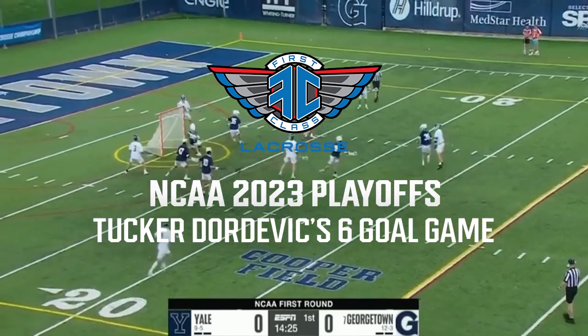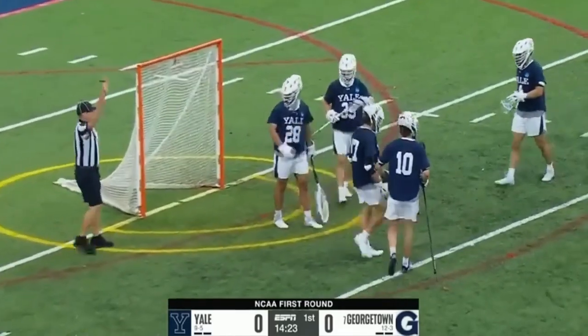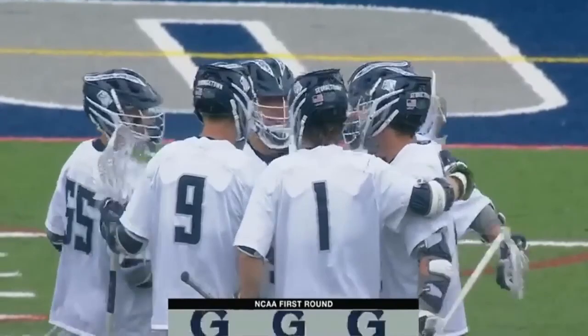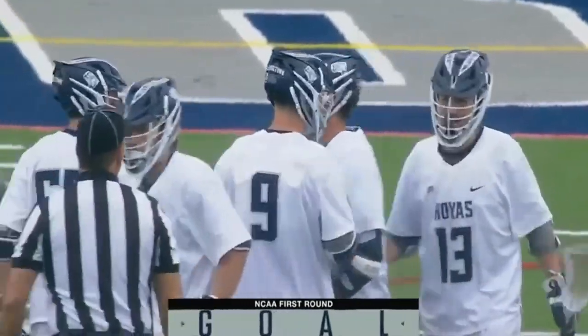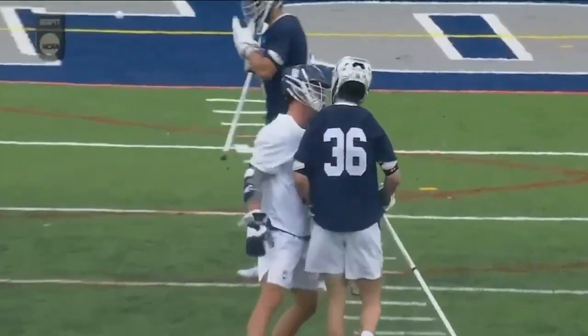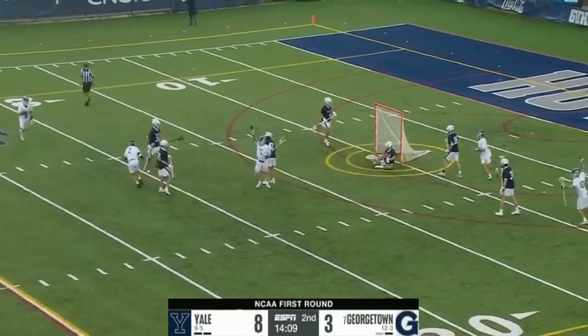Matchup a couple of years ago against Virginia, and Georgetown gets on the board early. It's Tucker Dordevic. I told you, Bender, anywhere in the offensive set. You see the hard plant foot, the spin, and they dodge off him. Oh, Dordevic. Oh, what a goal!